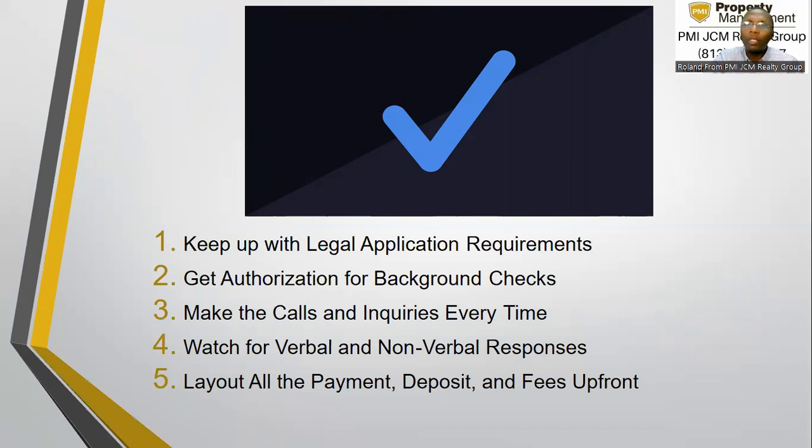Also, make sure you stay close with your attorneys in your cities and states, because they'll be able to provide you guidance on what you can and can't ask and what can be in your application process. So make sure you're keeping up with all the laws. Make sure you have a real estate attorney on your team, and you should be good to go. But make sure you always pre-screen your tenants, because that's the best way to ensure that they are going to be able to meet your criteria.